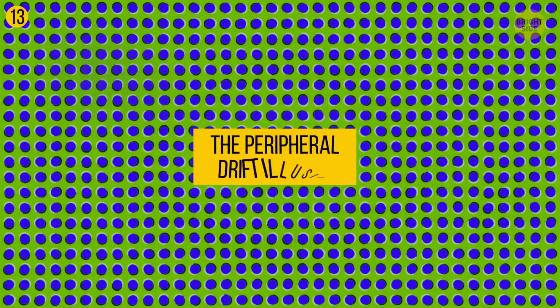The image you see is actually not animated. It's hard to believe, but choose a part of the picture and focus on it. You'll see that the dots have stopped moving. The movement you observe is an example of the phenomenon called the peripheral drift illusion. It happens because your brain needs different periods of time to process objects of different brightness.